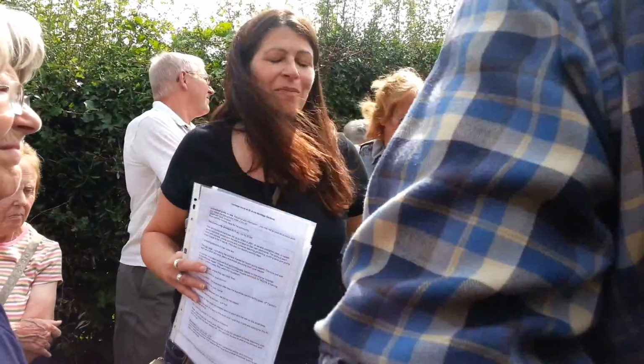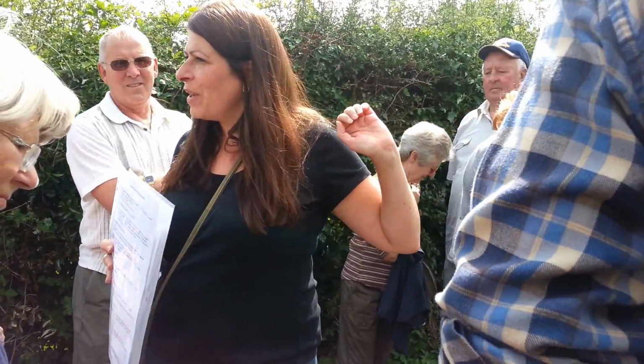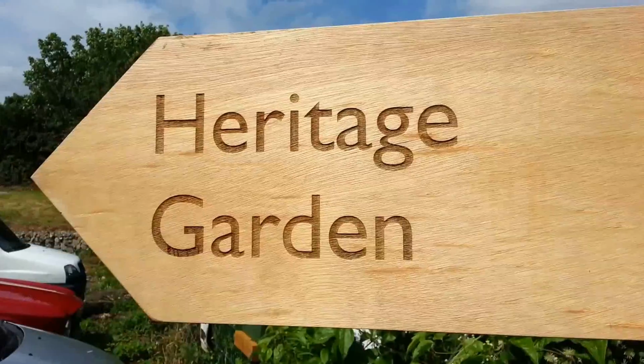We're going to start walking up this hill. It is quite steep, but it does ease off a little bit as you get over the brow of the hill. And then I'll talk.